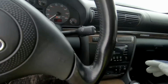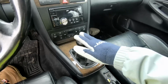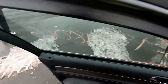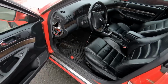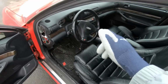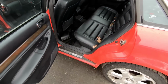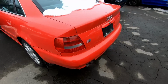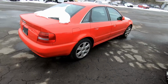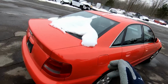Right there, 94,000 miles. It is manual. I'm not even sure if these cars came in automatic, being an S4. But pretty clean on the inside. Just a fuse box panel missing. It does have the key. Back here, clean as well, especially for a 20-plus-year-old car. And the back is clean as well. Yeah, it was a stolen car. There's no damage here other than the theft damage.